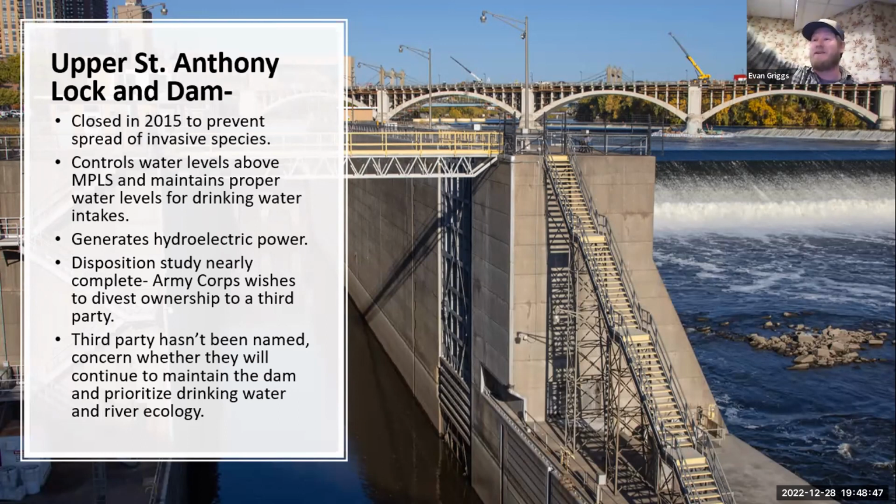Minneapolis and St. Paul both have water intakes up around Banfield Island and 694. So this one obviously controls water levels to maintain the minimum so that they can keep sucking water out of there. It does generate a little bit of hydroelectric power, not a crazy amount, but this study was started a few years ago and it's now almost done. And the Army Corps wants to divest its ownership to a third party, which, I don't know, could be interesting, might be bad, might be good. We don't really know because the third party hasn't been named yet. And several of those nonprofit groups I mentioned earlier are like, well, because we don't know who they are, are they going to keep maintaining this dam? Because it's due for some pretty important maintenance.